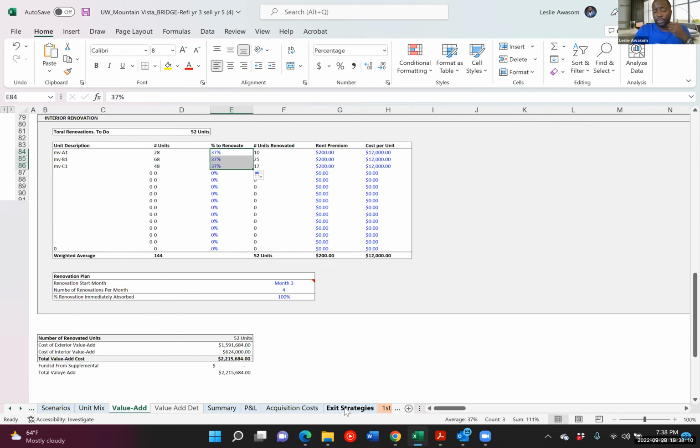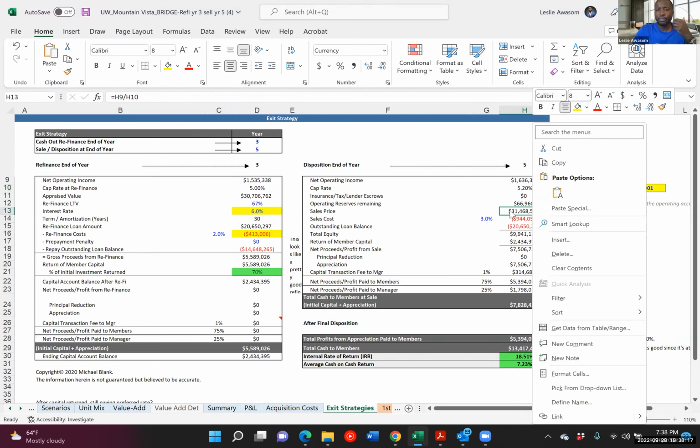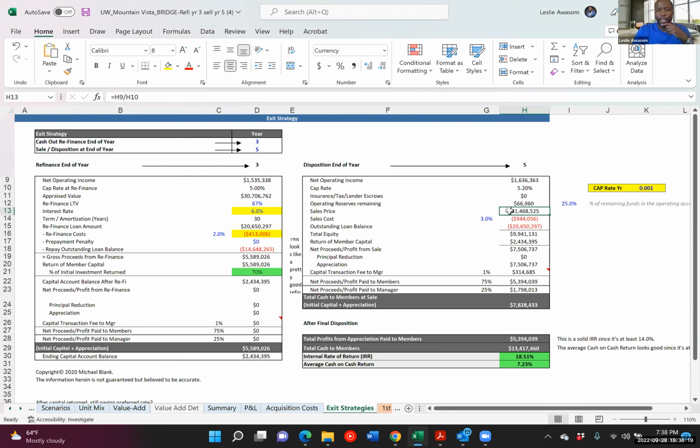And I do understand that earlier on in the year, some of the properties were much more expensive. There was more of an increased demand. So our exit price is at about 31,468, which equals about 218 per door.